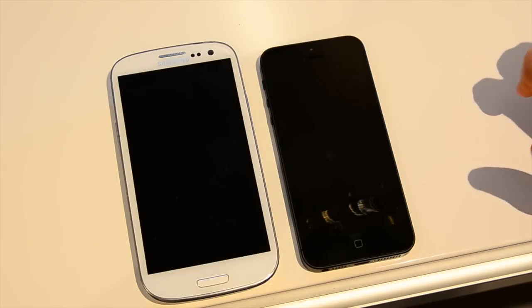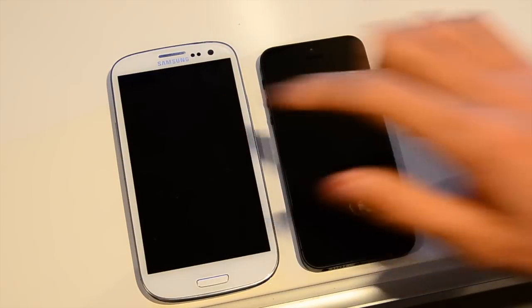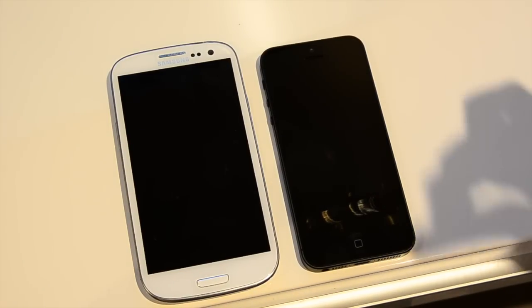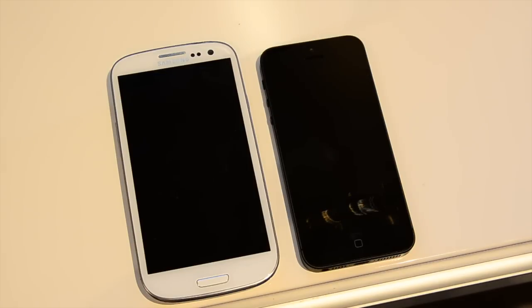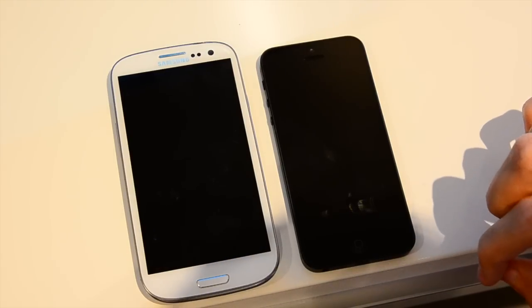Hello everyone, welcome to the head-to-head between the Samsung Galaxy S3 on the left and the iPhone 5 on the right. I know this has been a very anticipated video because these are the top of the line smartphones at the current moment. So, without further ado, let's get started.